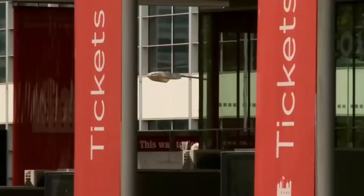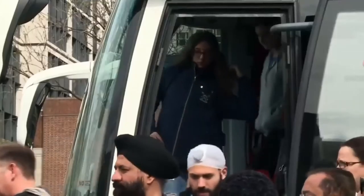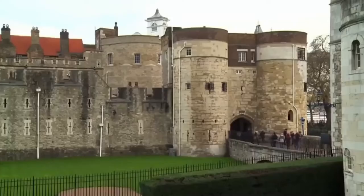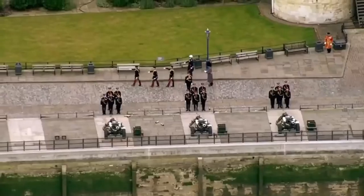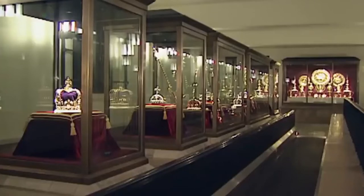Every year, 2.5 million visitors see the crown jewels in one of the most heavily guarded locations in the capital, the Tower of London's Jewel House. The chances of stealing these are very slim indeed. There is a round-the-clock protection operation that includes 22 guards, 100 security cameras, bomb-proof glass, which means you simply cannot get through to get those jewels.